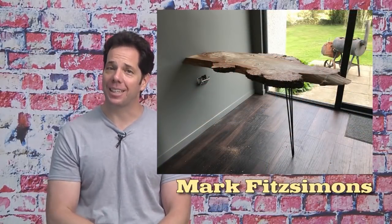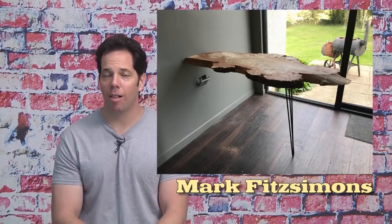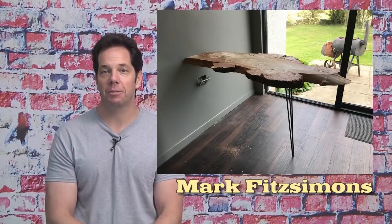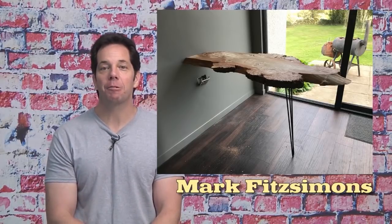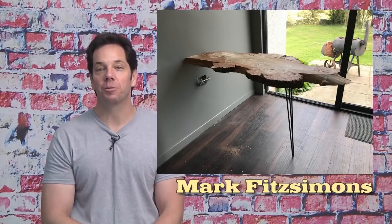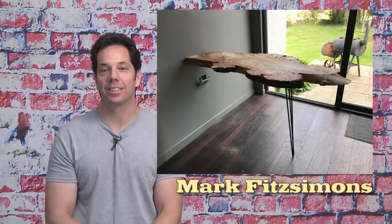I don't think I would have made a kitchen island out of it. It doesn't seem all that practical. Probably would have made more of a coffee table out of it, but hey, who cares? It's not for me. You do what the customers want. It's still a really cool piece of wood there, Mark, so thanks for sending us a photo.